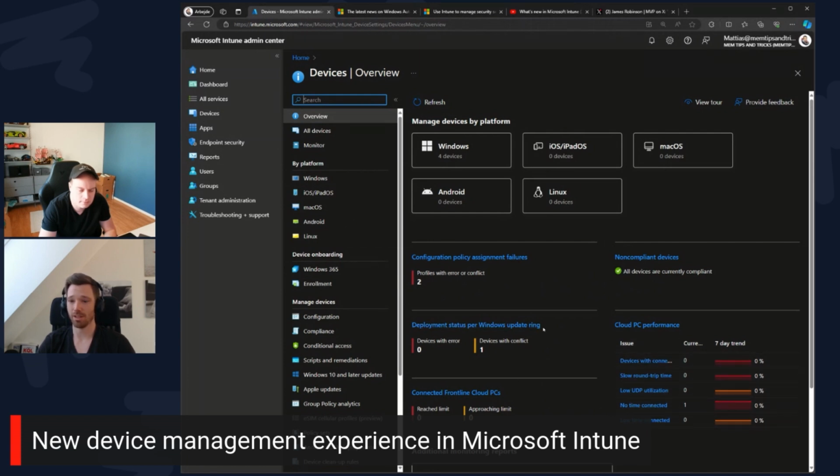You can see the vitals of your Windows Update rings, if you have conflicts or errors, or your policy did not apply. You could have configuration profiles with errors and conflicts, as well as non-compliant devices. It's just here, right? So I think it's a good improvement overall. I don't think I've ever seen a tenant where all devices are currently compliant. No, at least not one in production. So this is my production, right? So it's working cool. Really smooth. Yeah, I think this is an overall really good improvement.